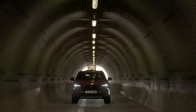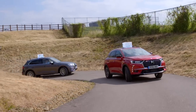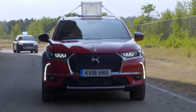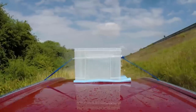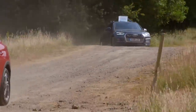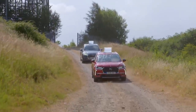Time for a quick test. To test the ride quality of the DS, we strapped a tank of water to its roof and tested it against a rival, the Audi Q5. Even though it's not badged as a Citroën, the DS has certainly tapped into the brand's heritage when it comes to finding innovative ways of ensuring a smooth ride. This time, it's got something called an active suspension scanning system. There's a little camera behind the rearview mirror and sensors everywhere, and it looks at the road and then adjusts the suspension accordingly. It's obviously a very scientific test.